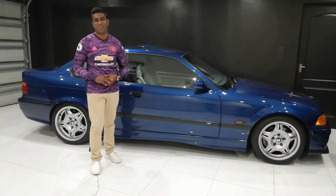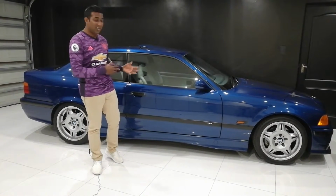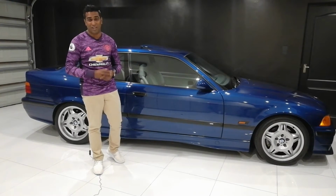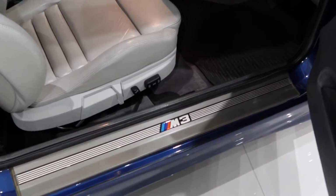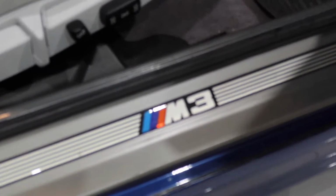Now that you've met Francisco, I think it's time that I took you through the interior, exterior of the car, as well as us going for a drive. So take a look at this. I'm not sure about you guys, but this gets me every time when I approach these M cars. That M side sill is just absolutely magic.